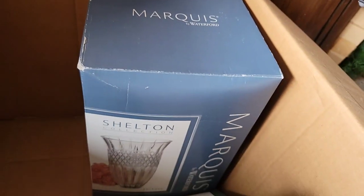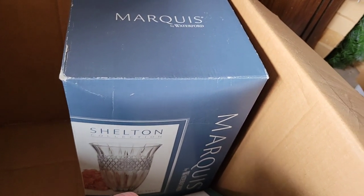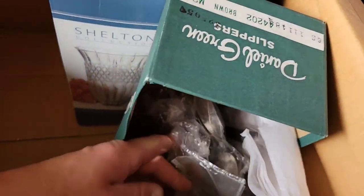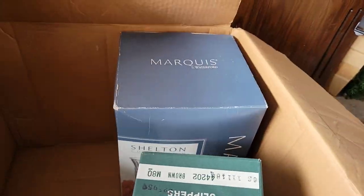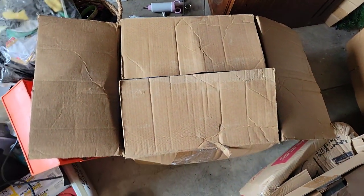Looks like a piece of marquee Waterford crystal vase. That's probably at least $50. And brand new flatware. And I wish it was silver, but it's not. But still, another good box. Definitely cash in there. Wow, wow, wow.